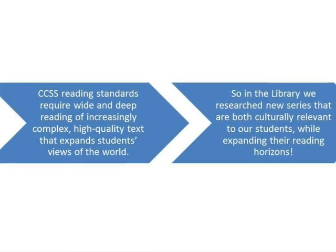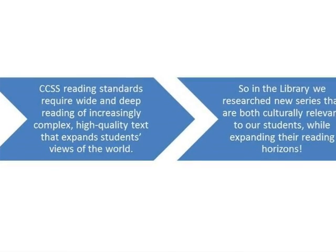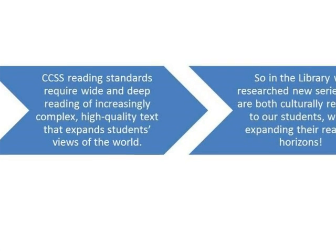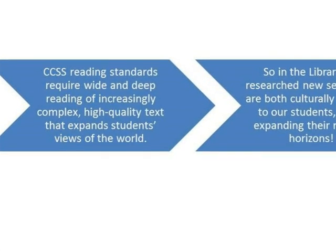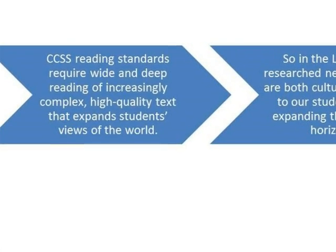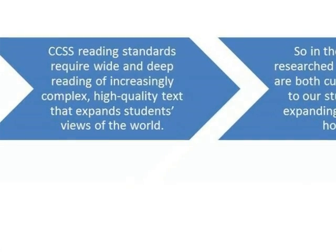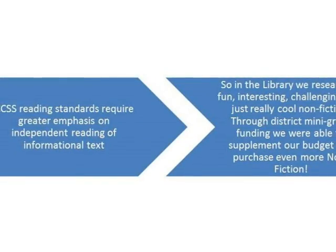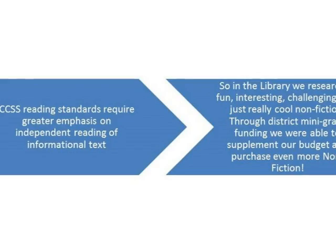Common Core reading standards require wide and deep reading of increasingly complex, high-quality text that expands students' views of the world. So in the library, we research new series that are both culturally relevant to our students while expanding their reading horizon. Common Core reading standards also require a greater emphasis on independent reading of informational texts.